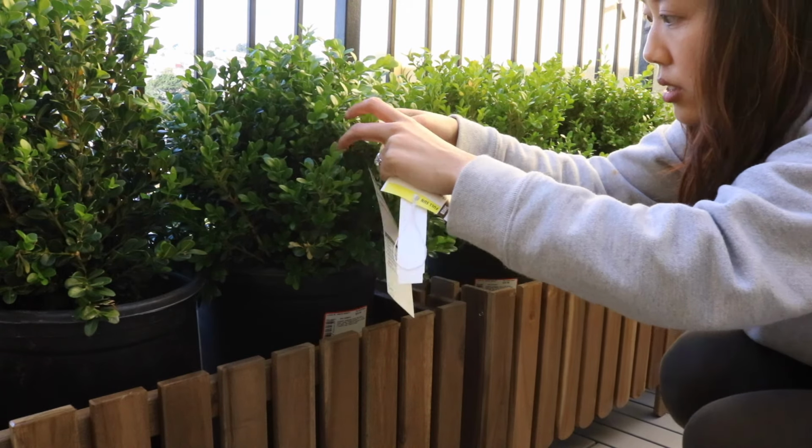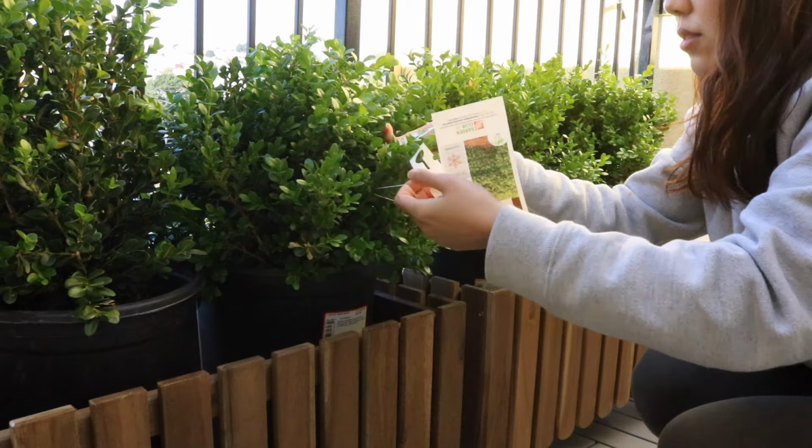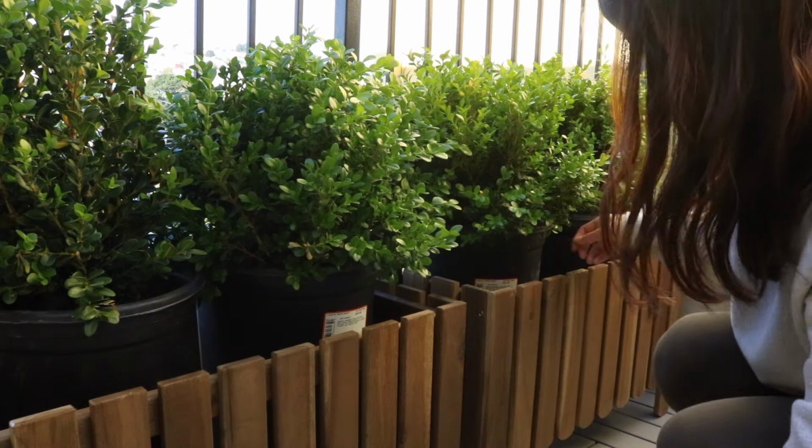These are called Green Beauties. We got 4 of them and they come in 10-inch pots, and 2 of them fit perfectly in each flower box. We went with these because they are easy to maintain, and that side of the railing gets plenty of sunlight, so I'm confident that these are going to grow well where they are right now and eventually get tall enough to add a nice little boxwood wall to that area.